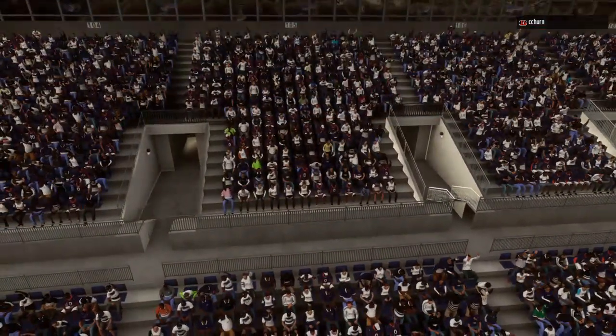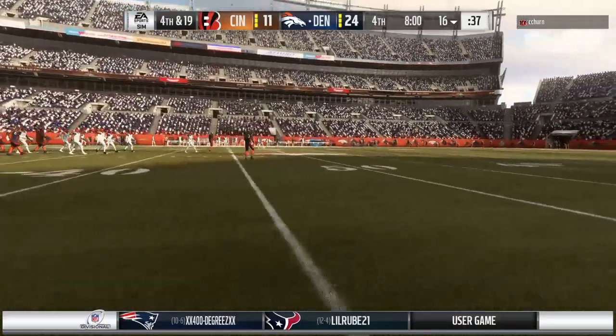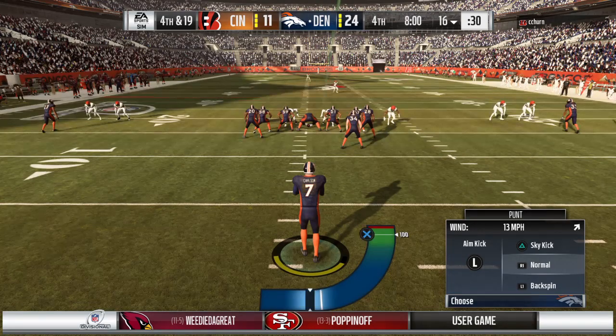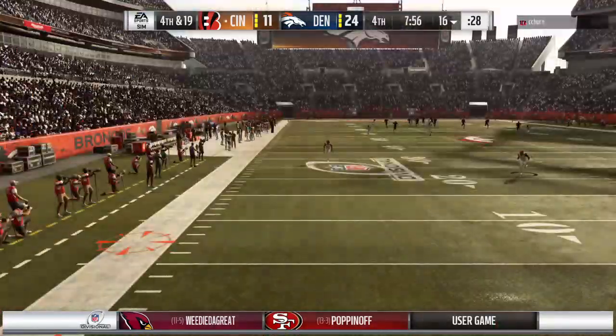Welcome back now to Denver. The Broncos send out their punter now as the drive goes backwards, so he's on to punt it away. And he gets this away, and look at this. This is a good one.